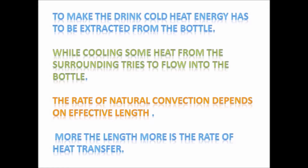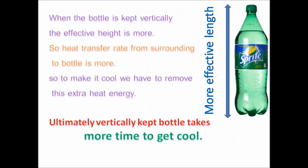While cooling, some heat from the surroundings tries to flow into the bottle. The rate of natural convection depends on effective length. The more the length, the more the rate of heat transfer. When the bottle is kept vertically, the effective height is more, so the heat transfer rate from surroundings to bottle is more. So to make it cool, we have to remove this extra heat energy. Ultimately, a vertically kept bottle takes more time to cool.